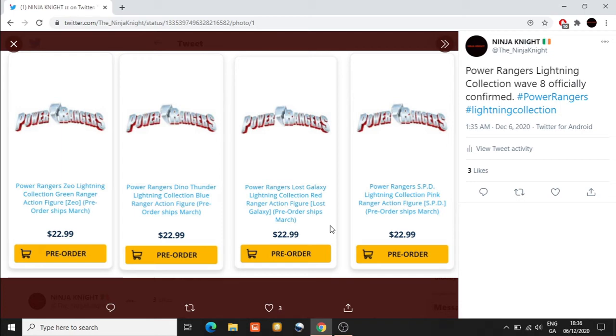So we have Rita Repulsa that's also come in a 2-pack. We have Lord Zed that's been in a 2-pack and in a single pack. He's also featured different paint apps. So will Lost Galaxy Red feature different paint apps, or maybe some sort of difference to him?